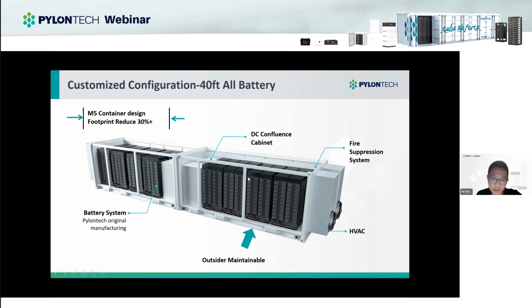And this is a 40 feet container system. So you can see this is outdoor maintainable. That means we open the door of the container, and the engineer maintains and operates the system from outside, because there is no space inside the container. So this is the big HVAC, and also the fire suppression system and DC combiner cabinet. This is our new solution, using M5 batteries. The M5 container design footprint would be reduced by 30% or even more.